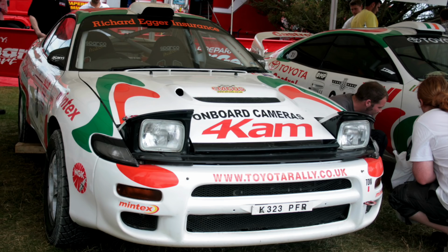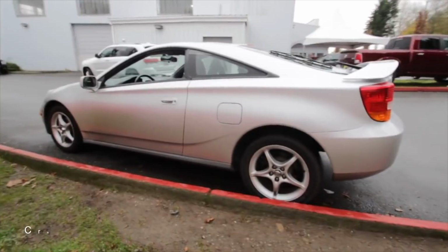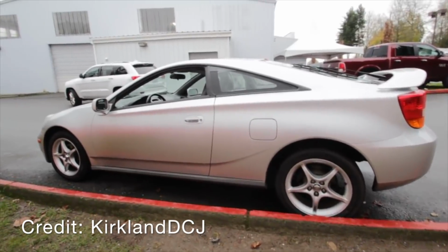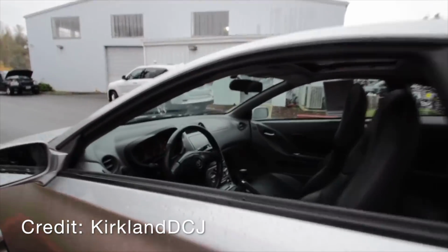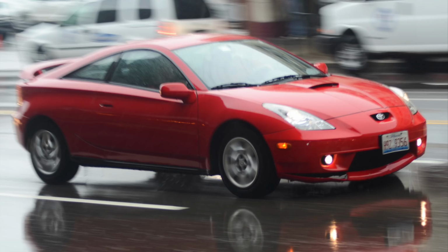By the time this generation came around, it was a distant memory, however. Its wedge-shaped looks and light weight still make it look rather an appealing proposition. The Celica also has plenty of interior space, great build quality and reasonable economy, perfect as a first or second car. Number 9. BMW E39 5 Series.